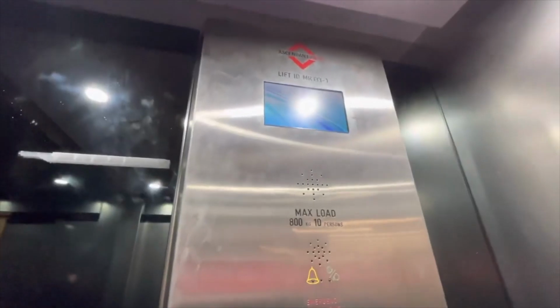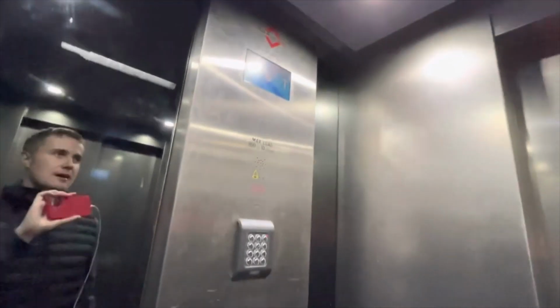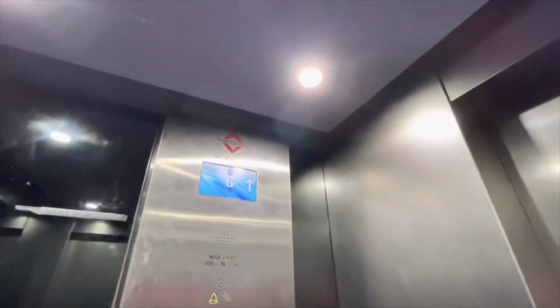Doors closing. All right, this is the lift at WH Smiths in Solihull Town Centre. Lift going up. This is an Ascendant, capacity 10 persons, 800 kilograms. This used to be an old Schindler lift, but now it's been modernised.